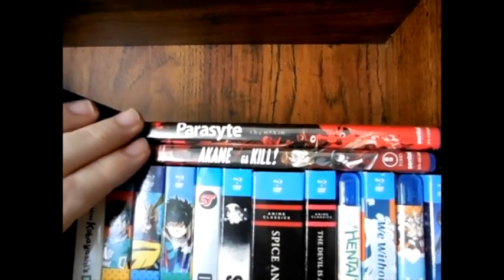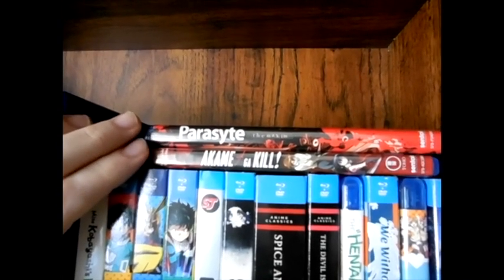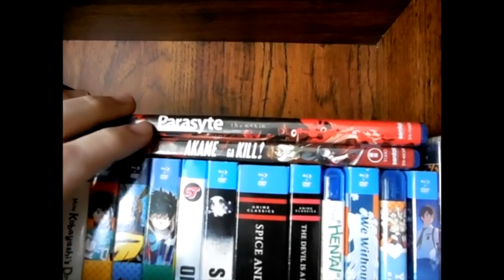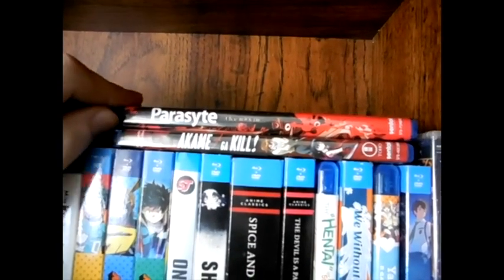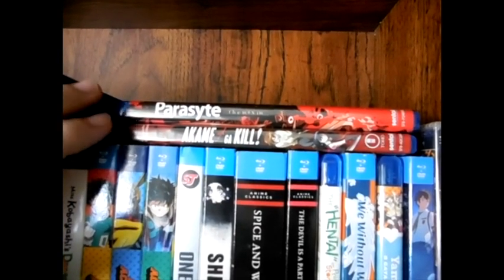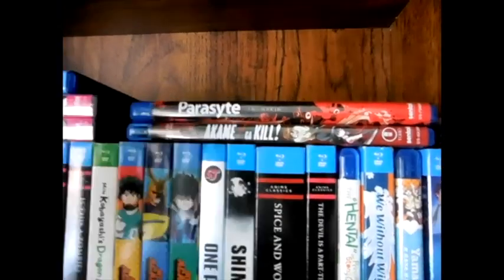These are the complete sets on Blu-ray. These have about 3 Blu-rays per set. And I got these because, yeah, pretty much Sentai Filmworks is mostly going with Blu-rays now, and yeah, I said just get them on Blu-ray just because.